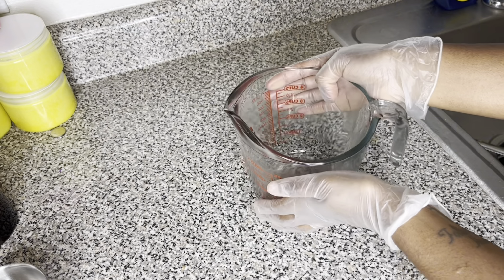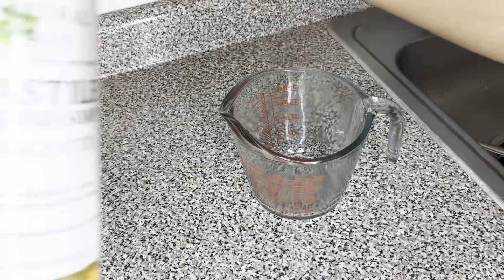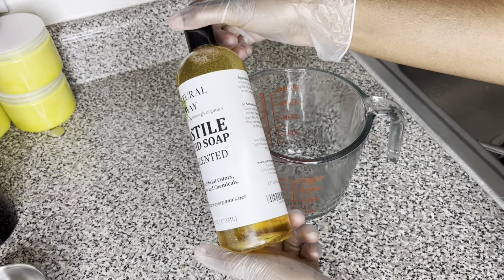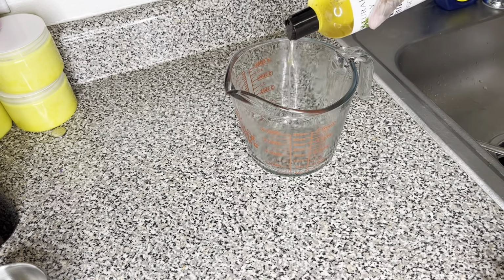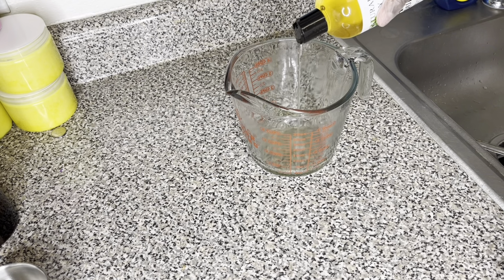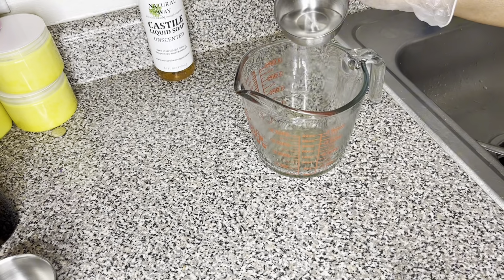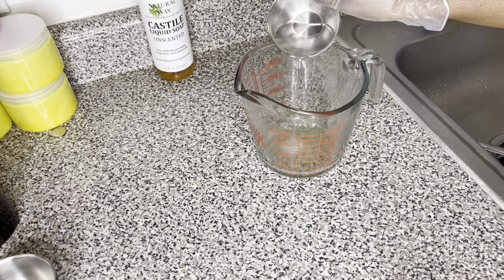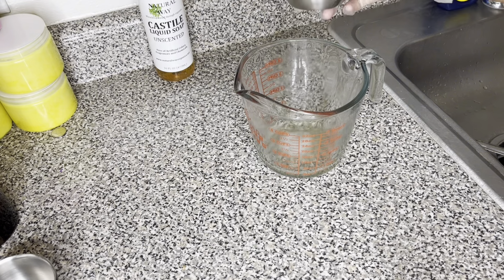Now I'm ready to begin this process and show you guys how to make the turmeric facial wash. I am grabbing my Castile soap, and I'm going to be using a 4-ounce bottle, so I'm going to measure it out as so. I'm just going to pour that Castile soap inside of this measuring cup, not filling it up exactly to the 4-ounce mark because I still have to put water inside of the measuring cup. As you can see, this is my water. I didn't measure the water because I just kind of eyeball it, but you want to make sure that you don't put too much because too much water will cause the soap not to sud.